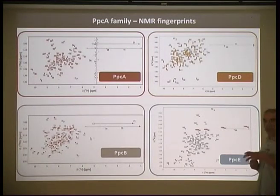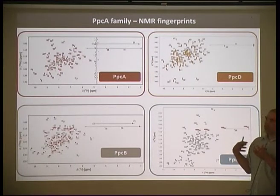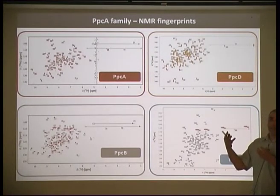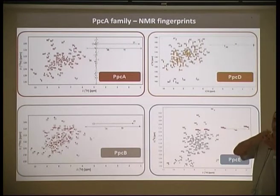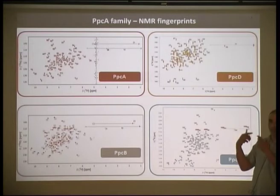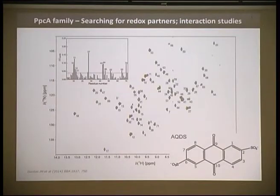So let's imagine that we have this map, and if you want to check if another protein is a redox partner of this one, so we just have to mix them, and assuming that they interact in this region, so these signals will be affected in this spectra, so you can evaluate that the protein might be a redox partner, but also how they interact, so we can map the region of interaction in the structure.